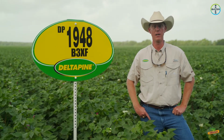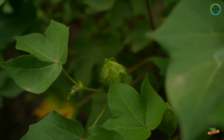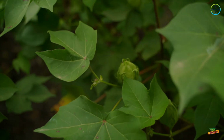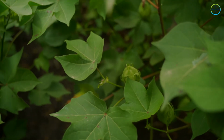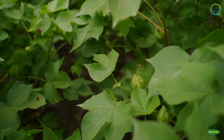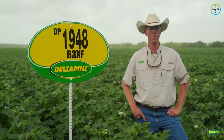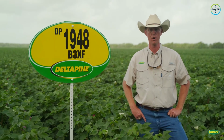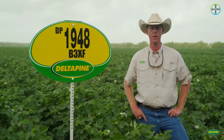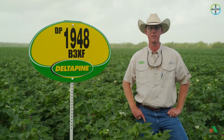And really, if I look at some of these Bollgard 3s, this one does tend to have a really good fit in the upper Gulf Coast. This variety does not travel as much as some of the other ones, but it is more so a Texas type variety. So it really does well in the state of Texas. Like Scott mentioned, this one by far, year over year, is probably the highest quality variety that we sell as Deltapine, at least in this lineup, in this part of the state.